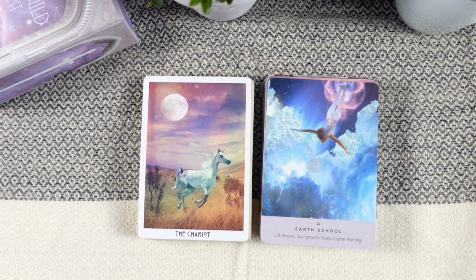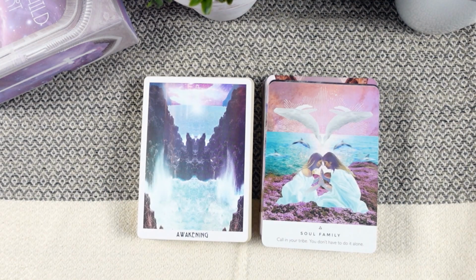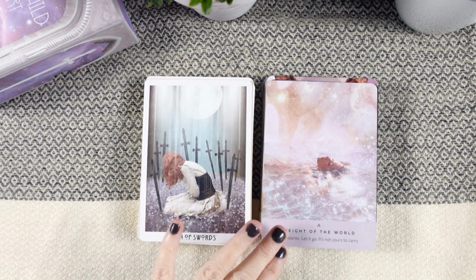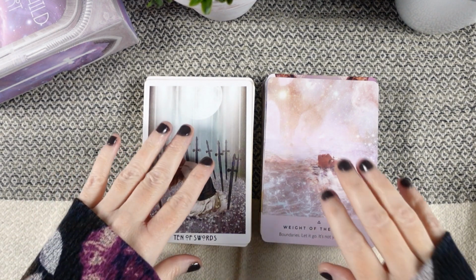I feel like they really converse really well. They have very similar energies. And the messages that I get with these two cards, these two decks together, is really wonderful. I love flipping through them too. Look at this with the Ten of Swords and the Weight of the World. Just love this. This is a deck that surprised me.